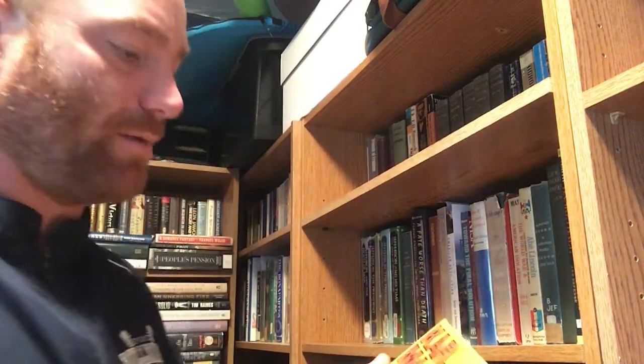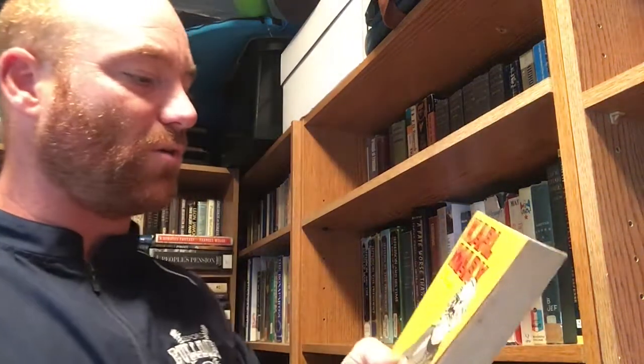Next one is a biography on Karl Marx. Karl Marx, His Life and Thought by David McClellan. This is another one out of the school library when they were cleaning books out, and I was like, yeah, I think I'll hang on to that. I don't know a ton about Marx, and so probably something I need to read up on. And it is a Harper and Row Publishers out of New York, and this book is 1973.